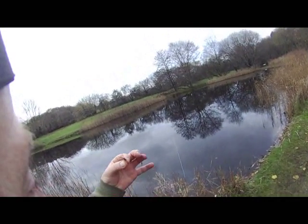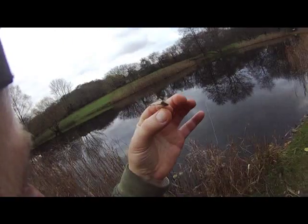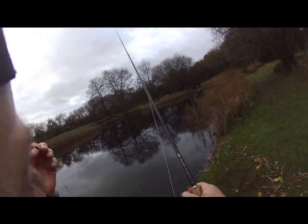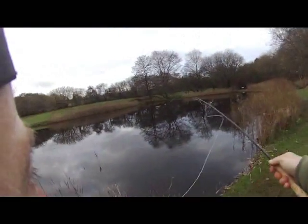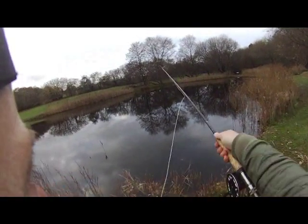So that's the daddy that we're going to be trying. Very natural looking. And that's the one we're going to try. It's the daddy long legs dry fly. Natural looking one. And we'll try and keep it on the top now. See if we can get some action on the top. There are fish surfacing in this pool.